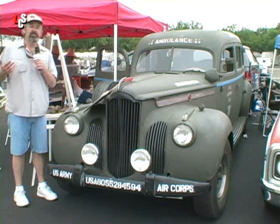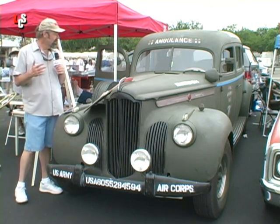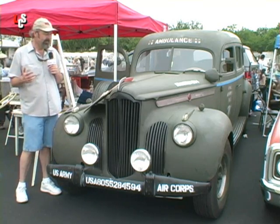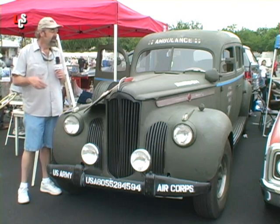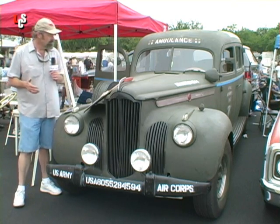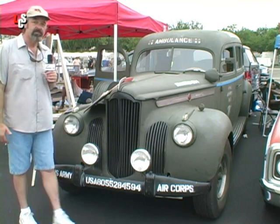Like I said earlier, the real sellers step up and they buy a vendor spot. You see a lot more exposure. Now, this is a real rare 1941 Packard ambulance. You're not going to find anything like this out there on the road. But you come to Pomona, you find things like this. Looks like it's all original. It's in its Army dress. Just a really neat piece of automotive history, I can tell you that.